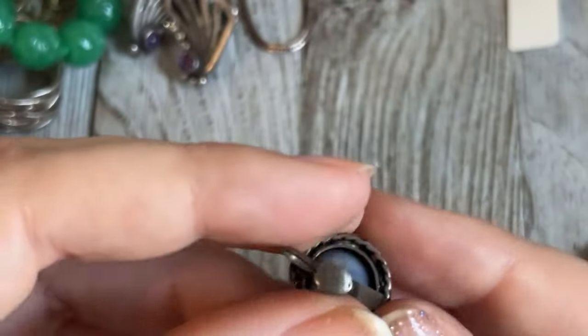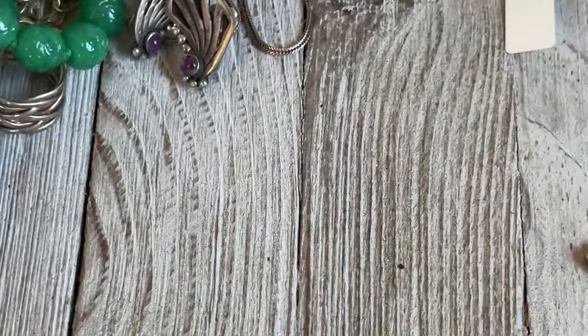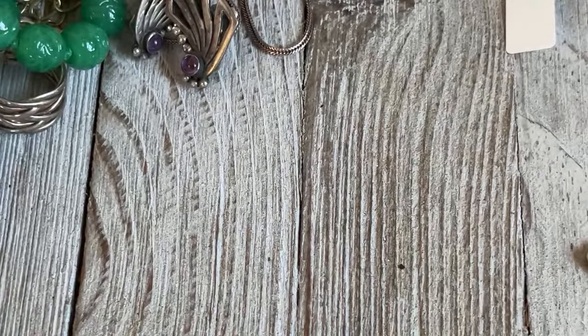These I thought were stunning. I don't think there's any marking on these, and I do think they're kind of older.